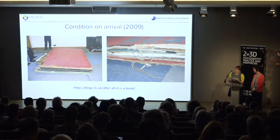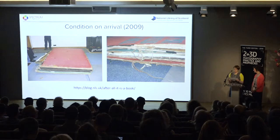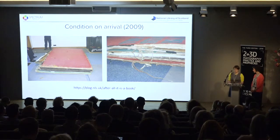Its tatty appearance, however, was also due to the unstable nature of the materials that were used to construct the set. However, remarkably, the painted surfaces were in pretty good condition.